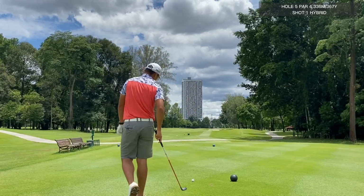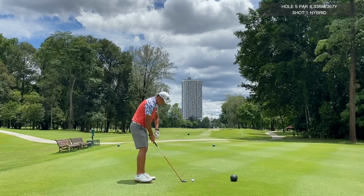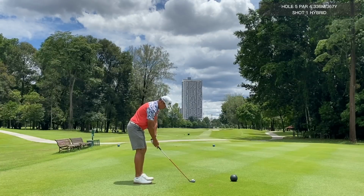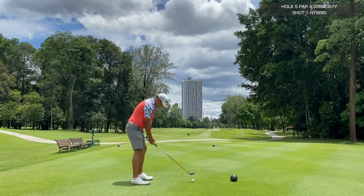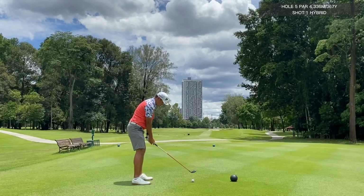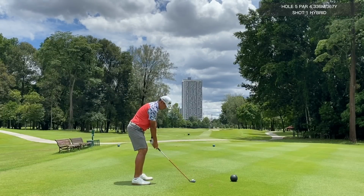Next up, we have a par 4. It's not a very long one, so he's going with the safer play here, hitting a hybrid off the tee. And I think that's one of the choices you have to make, not only in match play but also in your game in general. Is it worth it to take the more aggressive shot, or is it better just to give yourself a shot from the fairway?